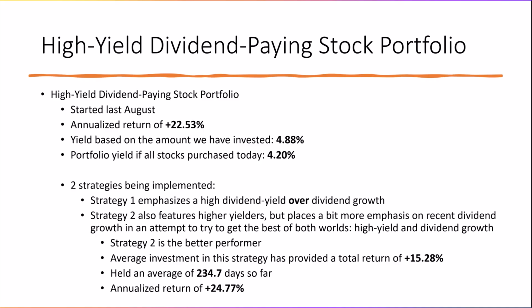Now let's talk about our high-yield dividend-paying stock portfolio. I've had several older students who are closer to retirement take my classes. They are more interested in stocks with higher dividend yields and asked me to start a portfolio using a strategy featuring stocks with higher yields than the stocks in our dividend growth portfolio. So in August of 2023, we started investing $12.50 each week into stocks with higher dividend payouts in a separate account. Now, the portfolio as a whole has an annual return of 22.53% so far.